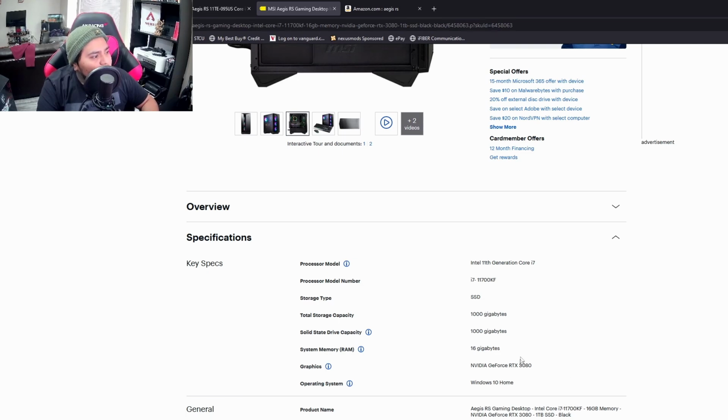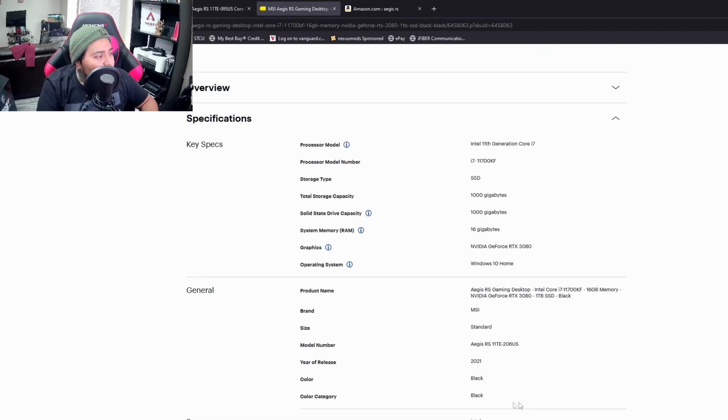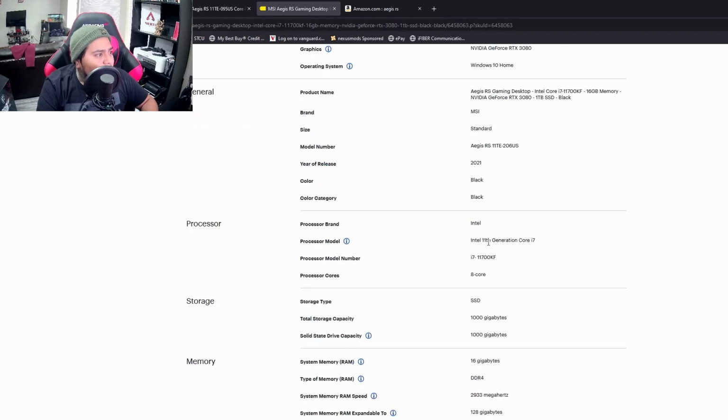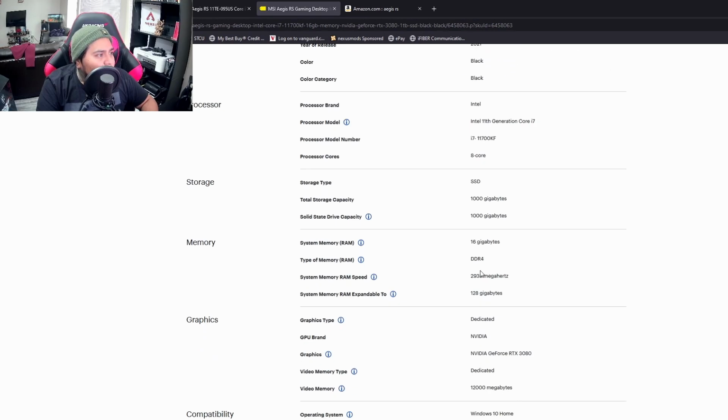One, it's got SSD storage. It comes with Windows 10, and it's already ready for Windows 11 whenever the heck that ships out for everybody. It's obviously black and made by MSI. It's got an Intel Core i7-11700K, 8 cores. We got DDR4. It's got the NVIDIA GeForce RTX 3080.